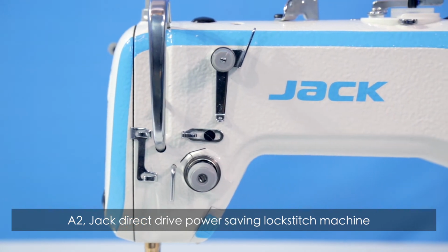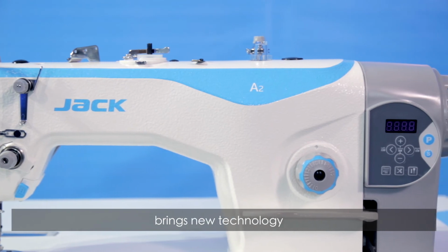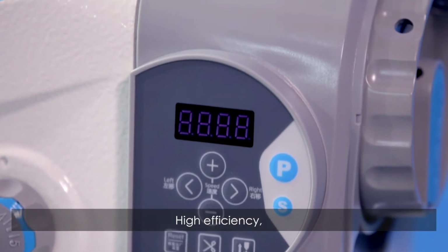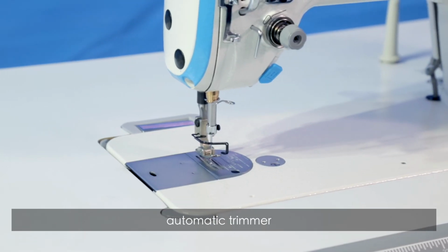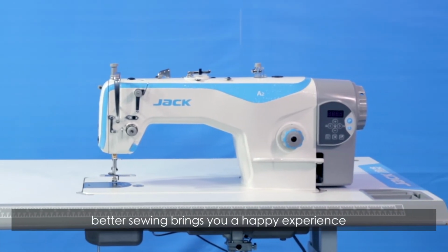A2 Jack Direct Drive Power Saving Lock Stitch Machine with automatic trimmer function brings new technology, high efficiency, automatic trimmer, high cost performance. Better sewing brings you a happy experience.